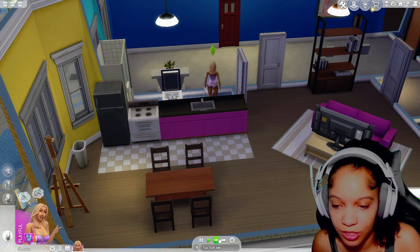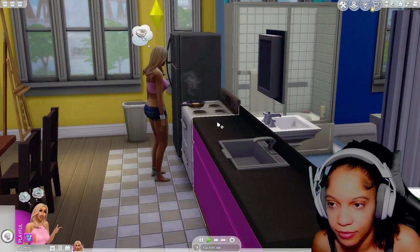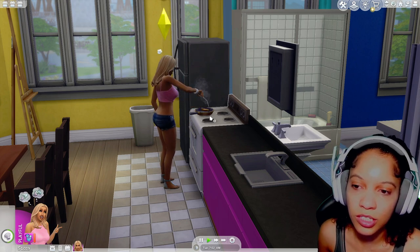We're going to try this eggs and toast, y'all, one more time. Y'all, we cooking again. Let us slow down. Make sure she's doing it right. Please don't start a fire. Now she laughing. What's she laughing for? She's making eggs and toast, right? It looks like she's making grilled cheese. What's that?